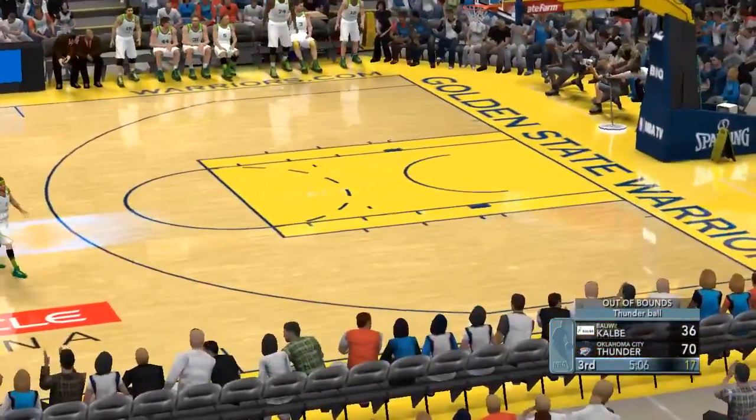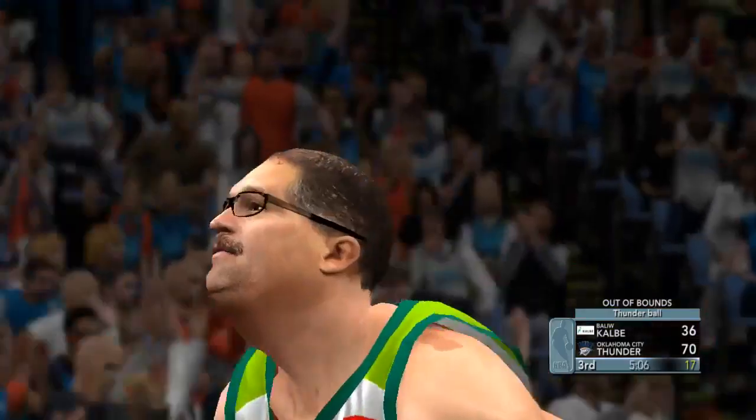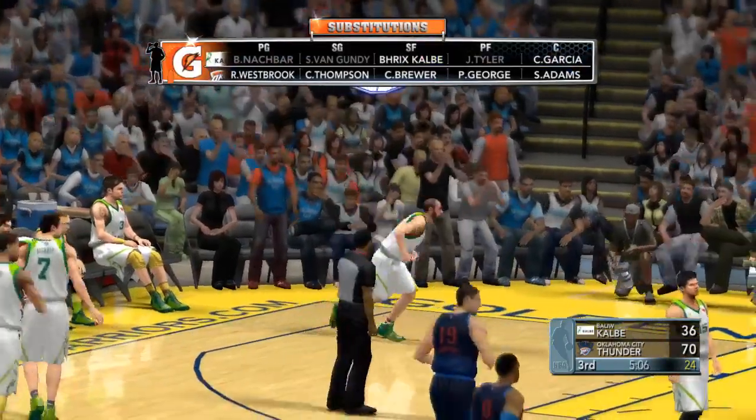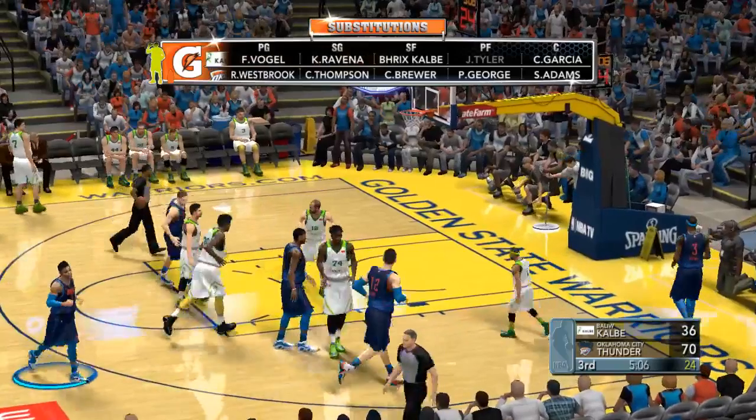Out of bounds, Oklahoma City takes possession. I'll tell you what, that's just a major unforced error right there, guys. My goodness. And Jalgiris making a change here.